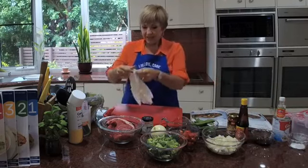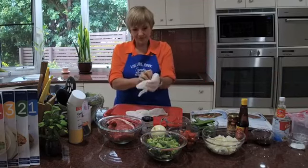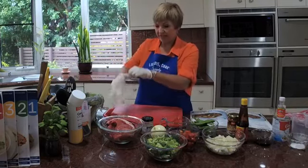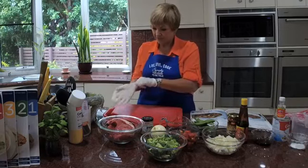Right, so I'm going to get cooking. So let's start by prepping up the meat, and then we'll go to the veggies. I always like to put on the gloves with meat, because then I don't cross-contaminate and it's all very good.